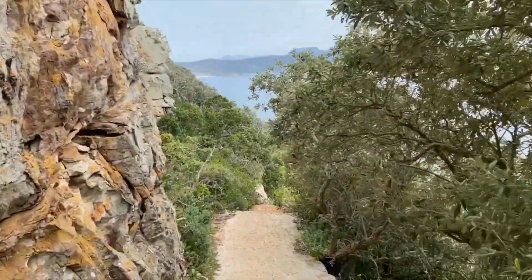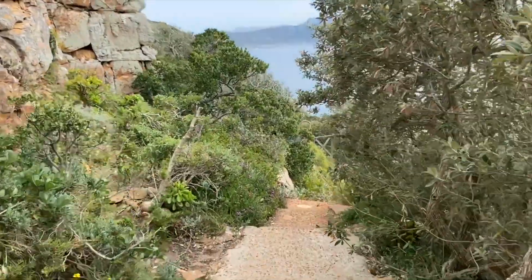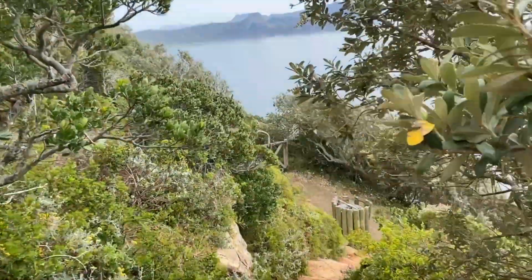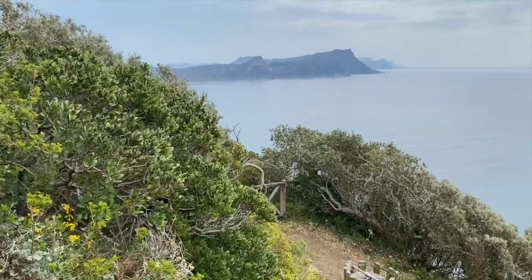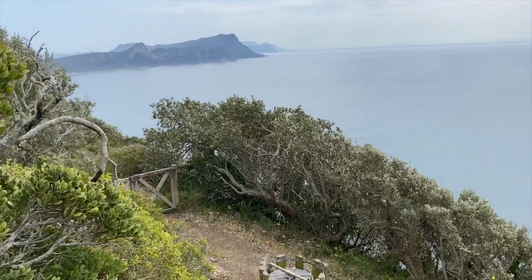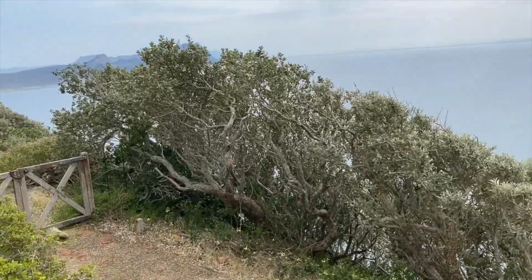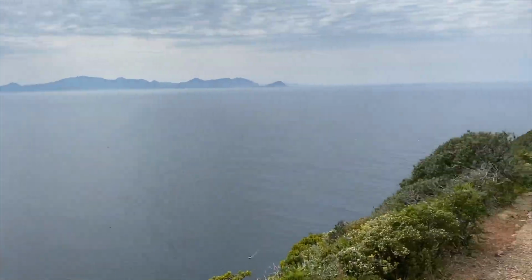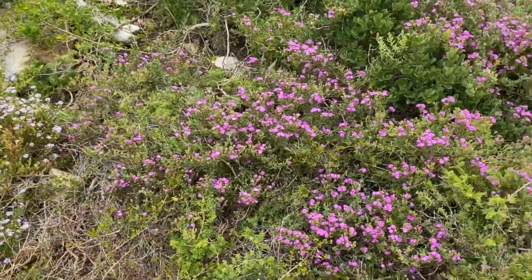To another little lookout point, and it's just so beautiful, this little route here. We're walking amongst beautiful trees and flowers, and then you have the ocean and the mountain as your backdrop. Yeah, definitely could have been a worse walk, if we say so. Look at all these beautiful purple flowers. Wow.